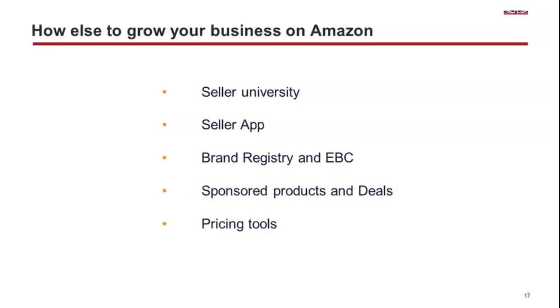We also have the Seller Central app, which if you don't have it downloaded and you are already selling on Amazon, go download it now. Super useful. There's loads of functionality. They're doing loads of cool stuff with it coming up as well. And it's just really useful to have all these metrics in your pocket.